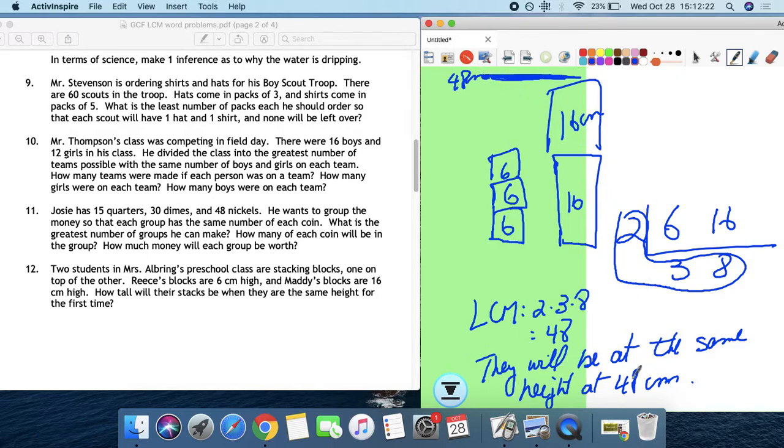So the question now, although they didn't ask, I'm going to ask you. At 48 centimeters, how many blocks of 6 do we use? So 48 divided by 6, we used 8 blocks, right? So one kid is going to use 8 blocks to get to 48. And the other kid, 48 divided by 16, right? Because he's using bigger blocks. How many blocks does he need? He's going to need 3 blocks. Okay? And it seems like that's that.